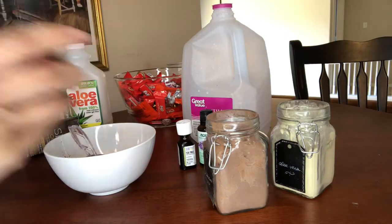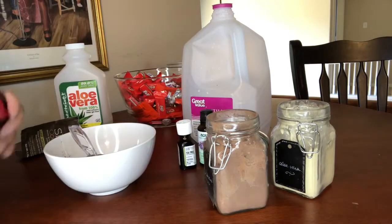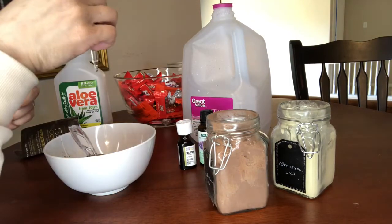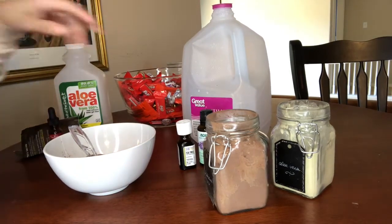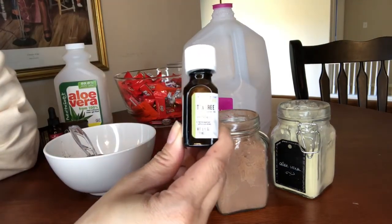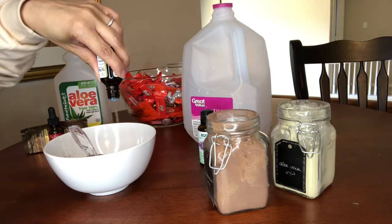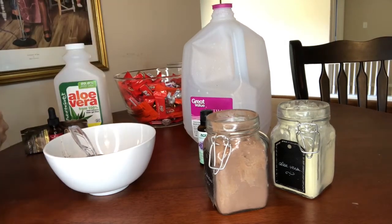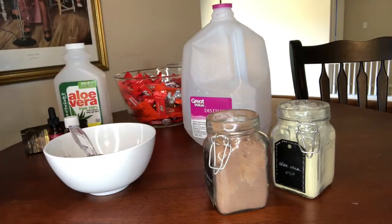I have an assortment of essential oils. These are all scalp stimulating and encourage hair growth. I've got peppermint here. I mean, you can use whatever. And this tea tree, I have to force myself to use tea tree. It smells so bad. It's got this medicinal quality to it, but it is better than poop. So in it goes. Well, that's all the essential oils I put in. I didn't put in the others. I just like to have a variety there so I can choose.